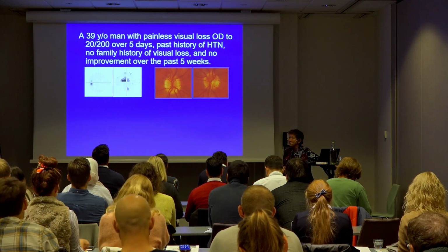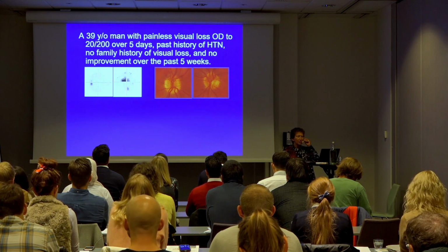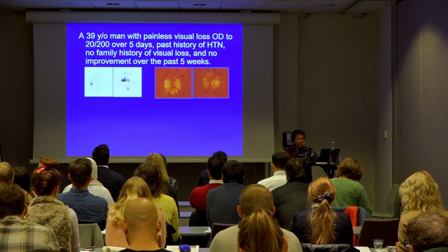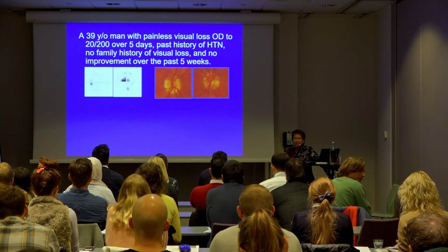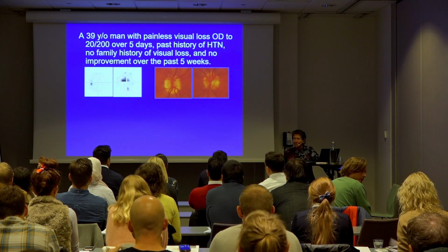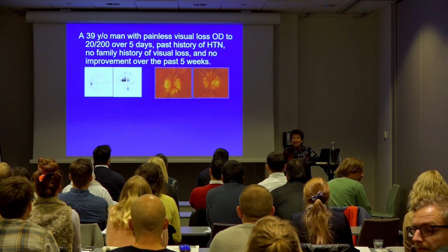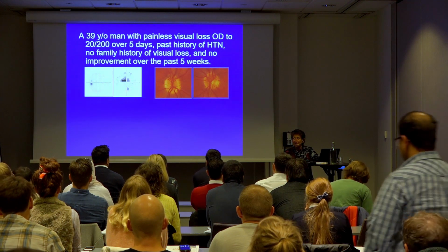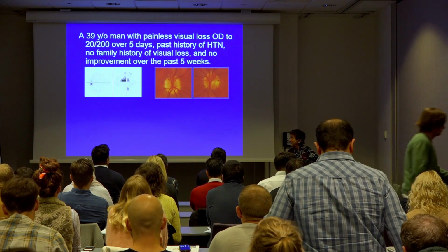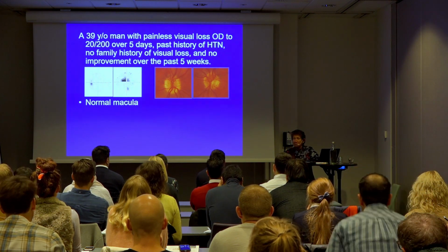So this was that 39-year-old man with vision loss in his right eye to 20/200 over 5 days, with a past history of hypertension, no family history of vision loss, and no improvement over the prior 5 weeks. And there is a visual field and his optic nerve appearance. So that was 5 weeks ago. And remember, I'll tell you, he had a normal macula.